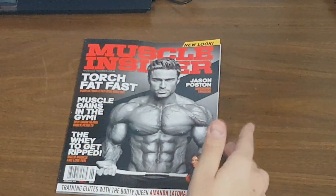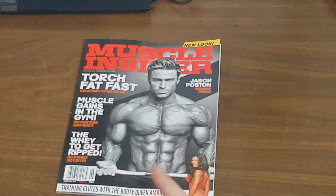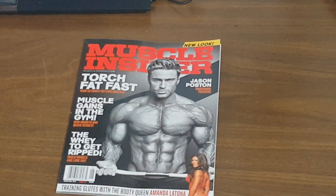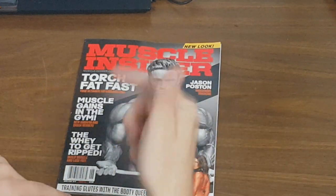The front cover is what is probably going to make or break whether or not you buy this magazine. The first thing you're attracted to is this bodybuilder on the front who, I'm going to get it out of the way, is unnatural. It's pretty obvious. It's not really a naturally achieved state that he's in right now. Boom, first thing your eyes go to.